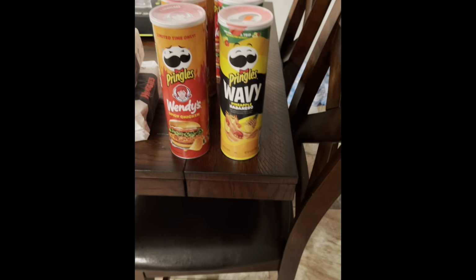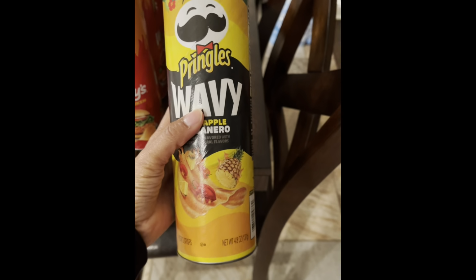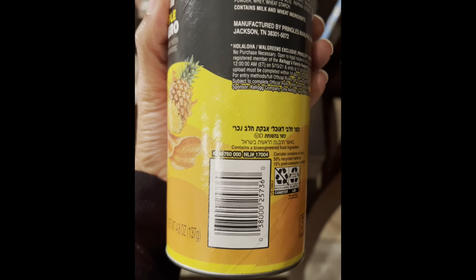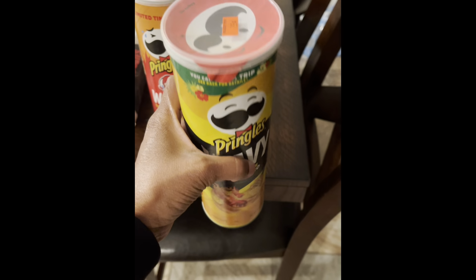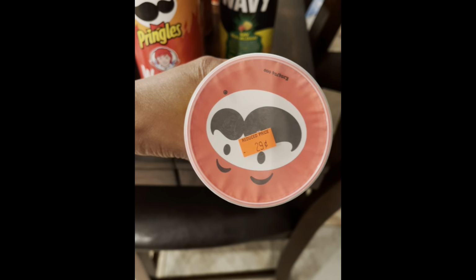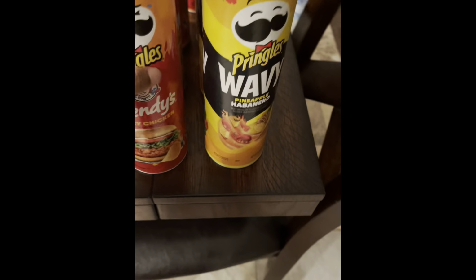So first I have these Pringles Wavy Habanero. This comes in a 4.8 ounce can, and this is your barcode. Now the regular retail price for this is $2.99, but y'all look, this was on clearance for 29 cents, which is an awesome, awesome deal for some chips.